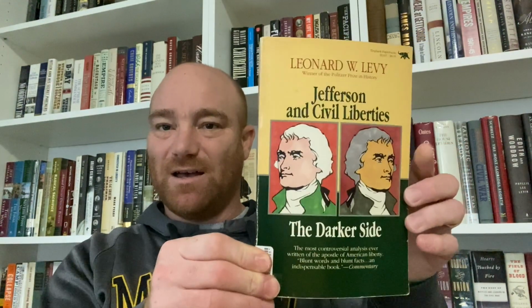Let's see here. These next two look like they came out of, and there were some other ones on the shelf there at Thrift World. It looked like somebody had in their library a history section, and Jefferson must have been one of that person's interests when they donated the books. And so this is Jefferson and Civil Liberties, The Darker Side by Leonard W. Levy.